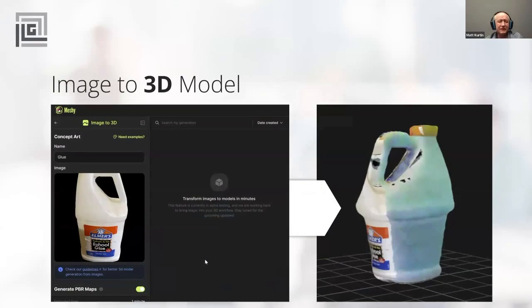Next is a product company, Meshi, that is based on using AI for 3D models. And you can do a text to 3D model where you describe what you want, or an image to 3D model. In this case, what I did is I took a picture with my iPhone of the Elmer's glue. You see on the left side the actual picture that I took, and on the right side you see the result, which looks like it has some holes in it and things in places that don't make sense.